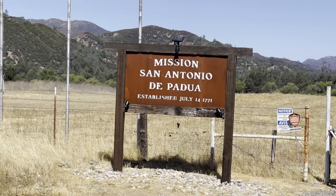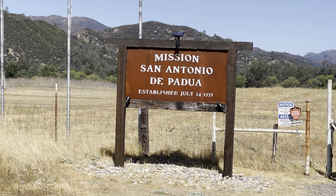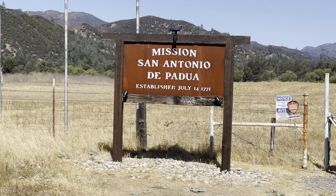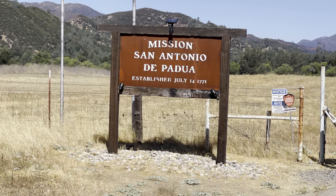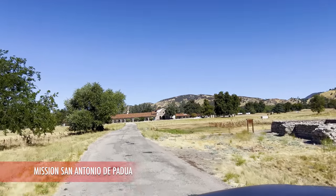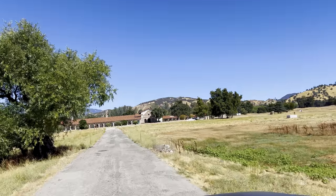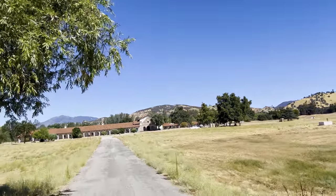If you go straight instead along Mission Road, you'll arrive here at Mission San Antonio de Padua. As you can see, this was established on July 14, 1771, making it the second oldest mission in California. The oldest mission is the one in San Diego. And this one has been carefully restored. It's in very good condition now.